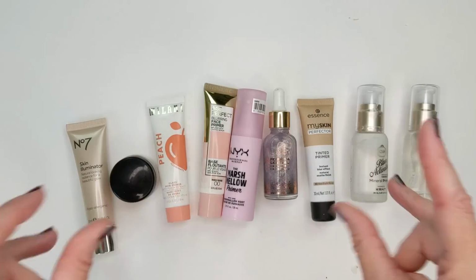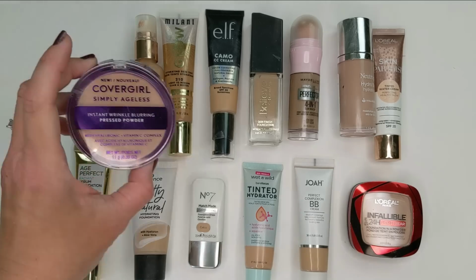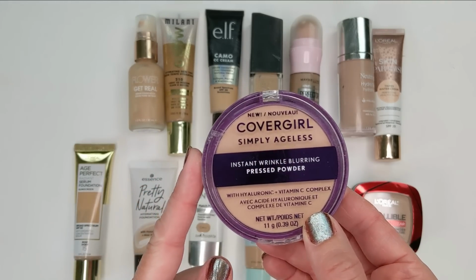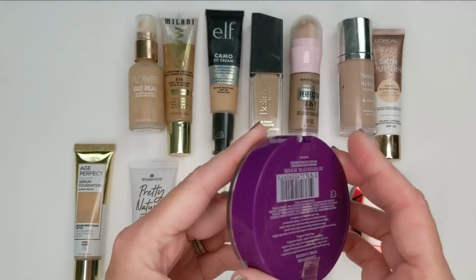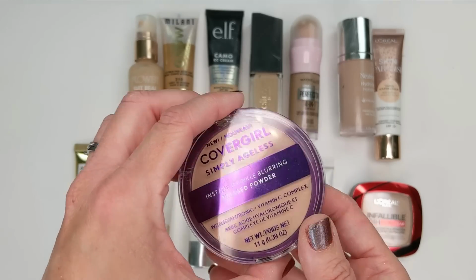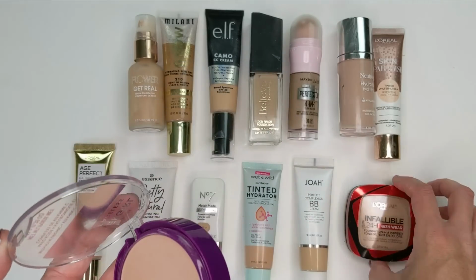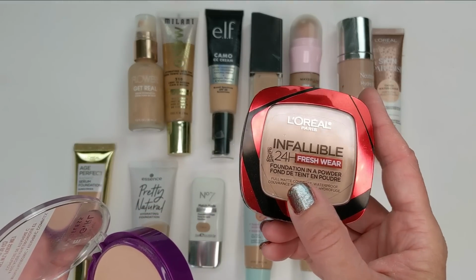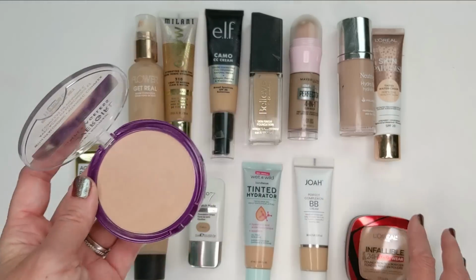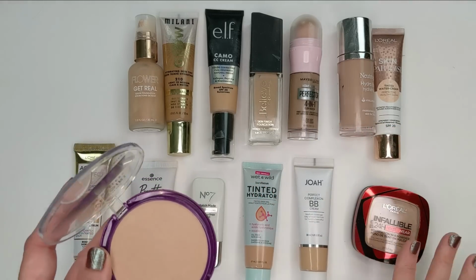All right, so now that my hands are nice and greasy, let's move on to foundations. So first up, we have the CoverGirl Simply Ageless Instant Wrinkle Blurring Pressed Powder. So this technically is not a foundation, but I use it as a foundation because it is incredible. I actually have an entire video just dedicated to this. And having dry skin, I usually steer very clear of powders, but at the time on TikTok, this one was going viral and I couldn't find it anywhere and I really wanted to try it. So I found this one instead, and I'm so glad because this one I absolutely hate. Just spoiler alert right now, I really don't like that one.